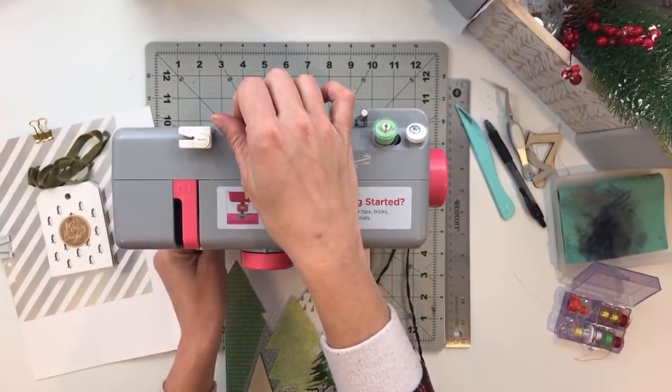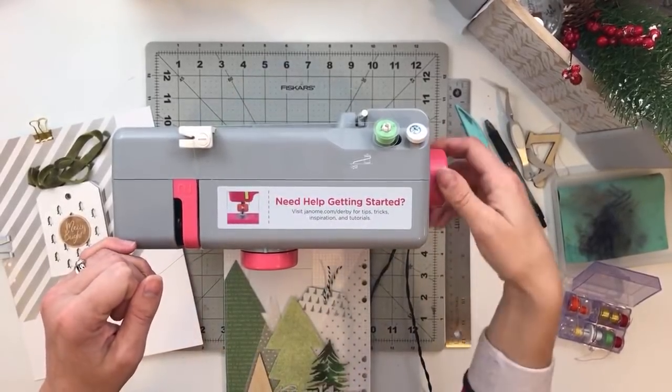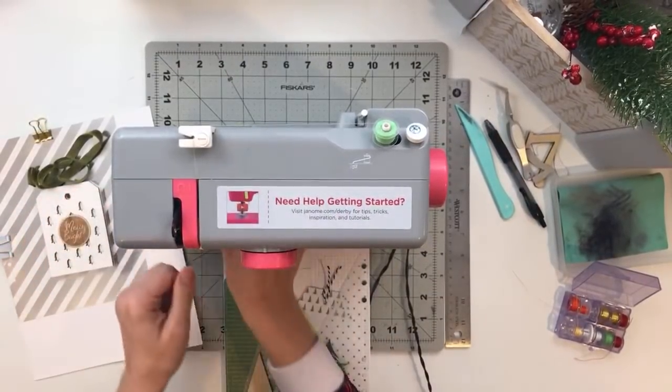You can do a couple different things. One, you can rip it out of whatever it is you're sewing, which, you know, it's fine. Or you can just make it messy, because sometimes messy stitching is really fun too.